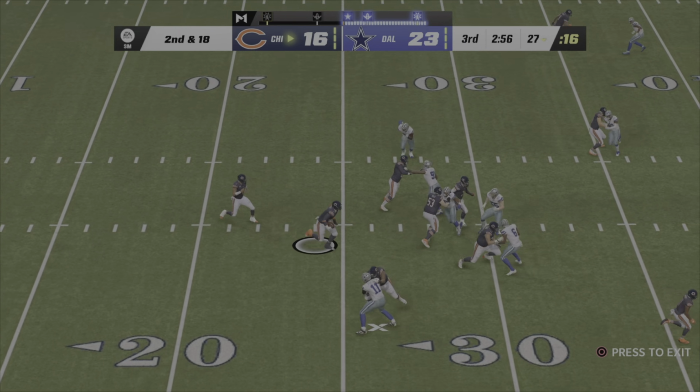Handoff comes to Montgomery, and he can only manage to get a couple. 2nd and 8 coming up. The last run got a couple. Here's 2nd and 8. Fields now to throw. Over the middle, complete. That's Thomas. And he'll be brought down at about the 23-yard line.